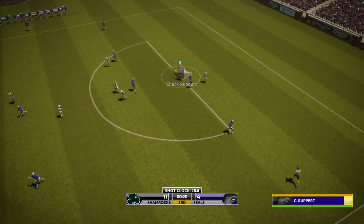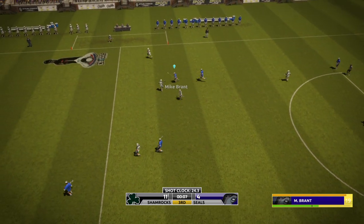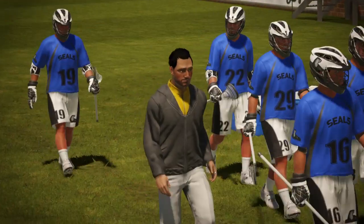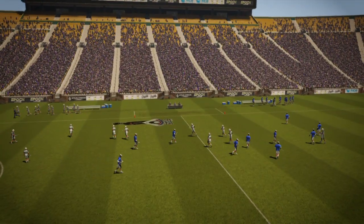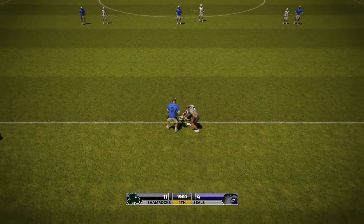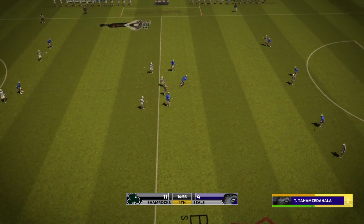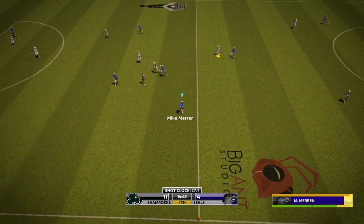Franceschi has time and save. Set and ready for the restart. It's 11-4 for the away team. The ball goes to the ground. Nicely recovered.